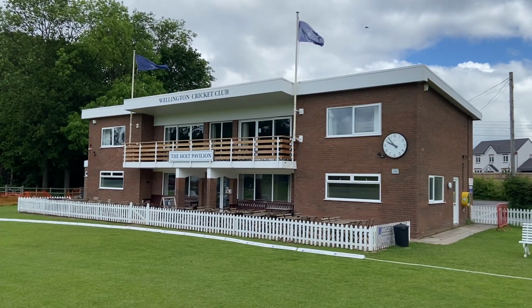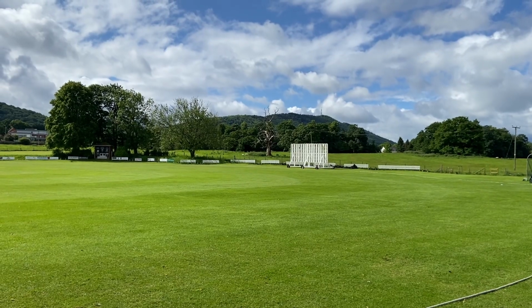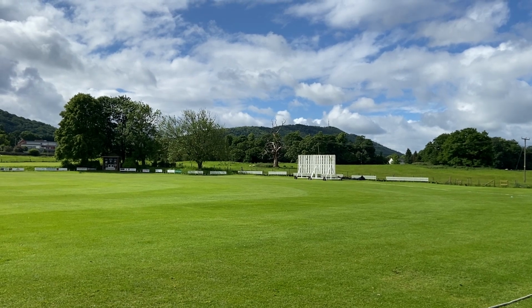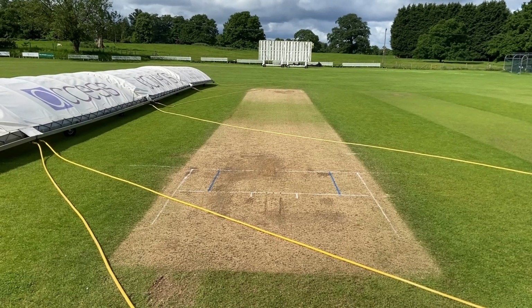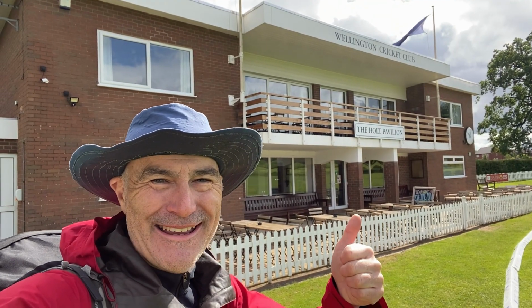It's a terrific little ground. Actually, looking at it now, not so little, it's bigger than I remember. And in the background, the Wrekin. Trip down memory lane for me. Over! It's good to be back.